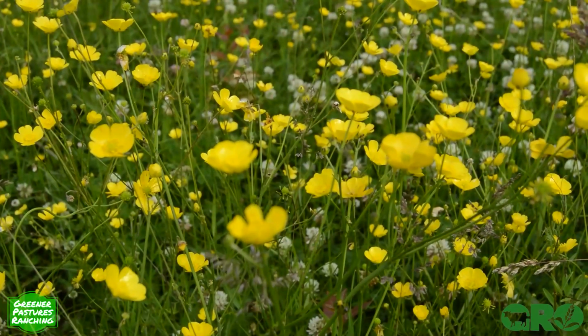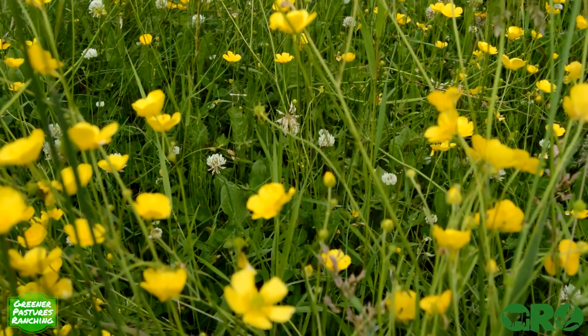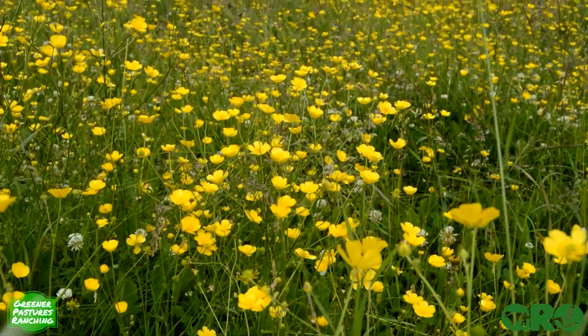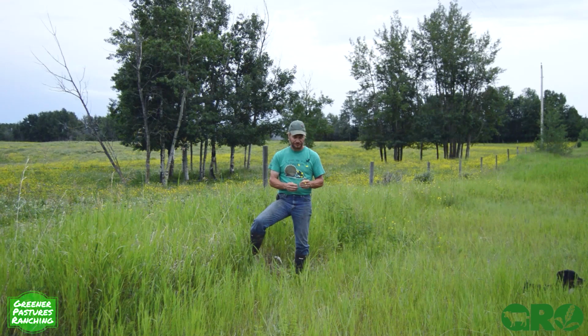So buttercup is a good example because a lot of people talk about getting your animals to eat the weeds. Okay, well, they're not going to eat buttercup. It actually stings their mouth. They don't want to eat it. So we need to outcompete it, is my goal definitely with buttercup. So right across the road here is one of my pastures that we've been grazing for probably, I think, 14 years.